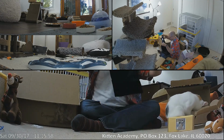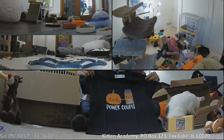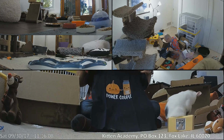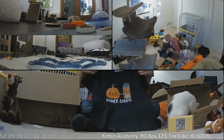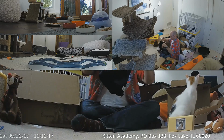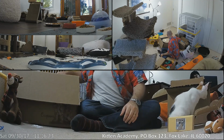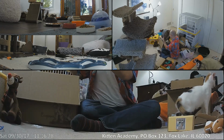All right, here we have what I think is a medium t-shirt for DJ, and it says Power Couple. And this is a pumpkin next to a jar of cinnamon, ginger, nutmeg, allspice, and cloves. And I think they're holding hands because they're a power couple. It is the pumpkin spice power couple. That's really cute, and DJ has to wear this next time she goes to Starbucks. I think she does. I've just committed her to this course of action. Pictures of Cayenne are just so cute. I know, right?